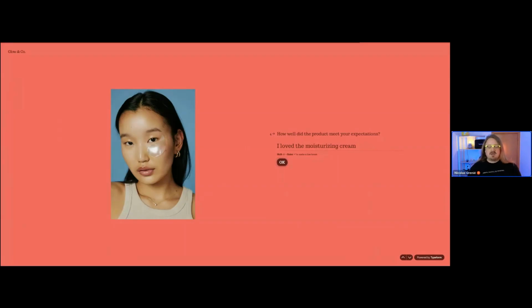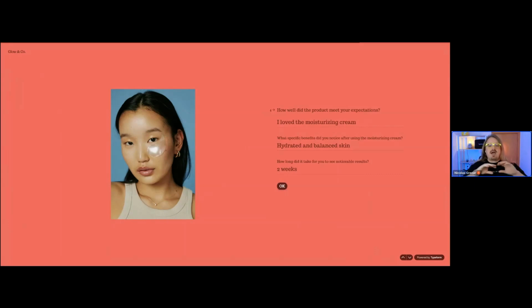It's another type of question that will automatically prompt the customer to add more details in their answer, like asking them what specific benefits they got from that cream. Or maybe, as a second thought, how long did it take them to notice those changes? And you, as the creator of a form, you don't have to think about those questions. You ask the first one only. The AI is smart enough to come up with the follow-up questions and try to get better insights from your respondent.